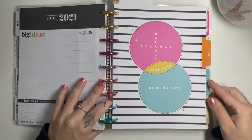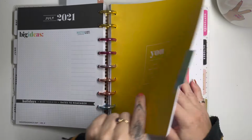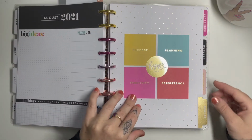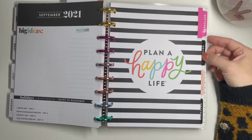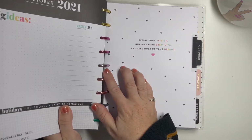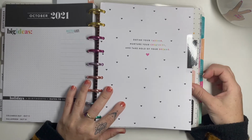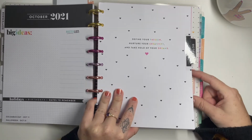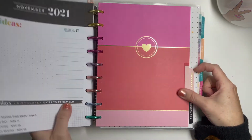Oops, let's move that over a little. Yeah, I just love this planner so much. I'll be so sad to replace it at the end of the year. This one doesn't get any planning. I don't often do much sticker layouts on this one, but I've just printed a few spreads for lists because I end up making such a mess. I'll show you an example in a second.